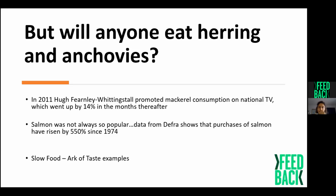So then this is the question we always get from industry when we talk to them. Industry actually use this term for forage fish. They call it low consumer preference fish. So the question is, no one's going to eat herring and anchovies. But there are some examples.